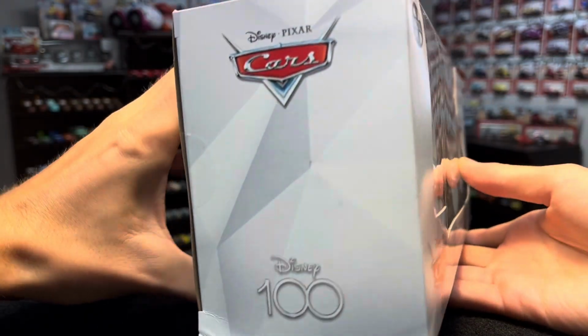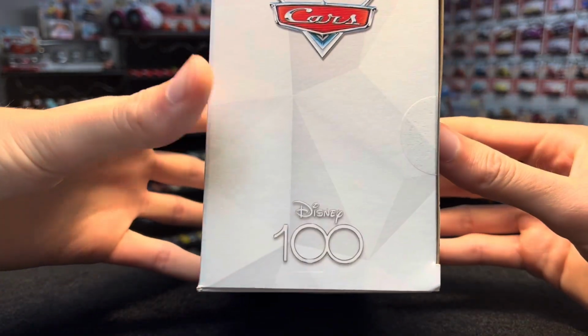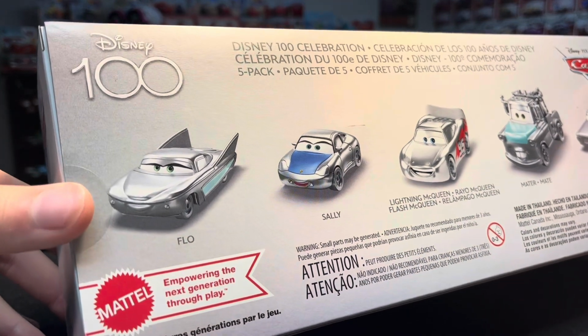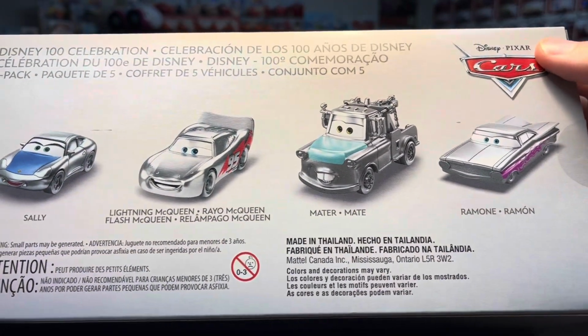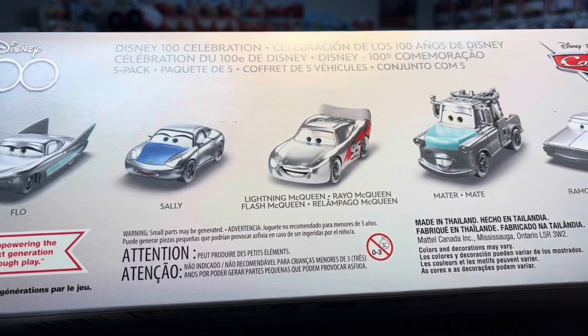Cars and Disney 100 logo there. Just a lot of the same, really. Very simplistic packaging. But I like it. I like it a lot. That's kind of the whole point of the series. It's meant to be very simplistic looking. Huge stock images back here. It's a really nice glossy finish of the box, too, so it even looks better than the rougher cardboard finish on the single pack. Very cool.